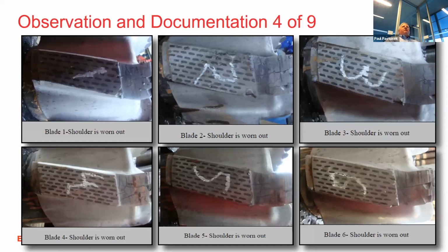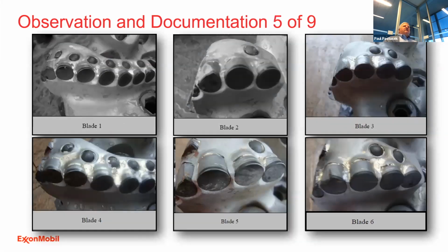Here are pictures of those blades, 1, 2, 3, 4, 5, 6. And you can see heat check marks right here. Those heat check marks are after the fact. They're not the cause of the damage. So do I label that as heat checking? Well, I can, but that's probably not the cause. Here are the blades, 1 through 6.